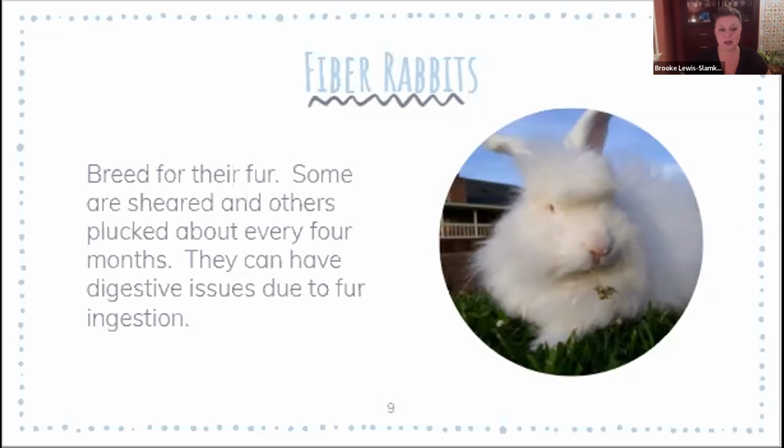They have to be either sheared or plucked about every 4 months. And they can have digestive issues due to their fur ingestion when they're cleaning their fur. And so fiber rabbits, especially if you already are a fiber artist, might be a wonderful addition to your homestead. If you have fiber rabbits, you don't necessarily have to breed them because your one rabbit will give you fur 3 times a year. So you can think about that. Let's go to the next slide.